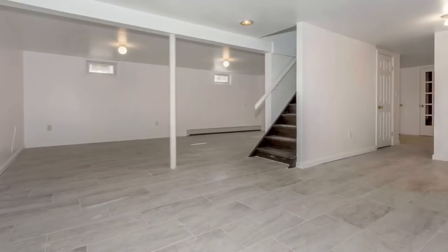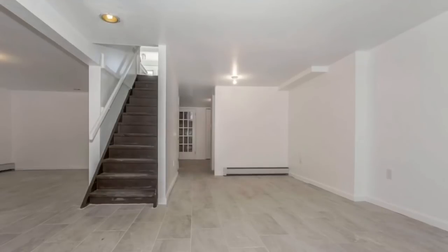House number one, the bathrooms were also super nice and renovated. The basement was also a bonus for me because I thought the basement was so nice and it had 8-foot ceilings, which made it even nicer.